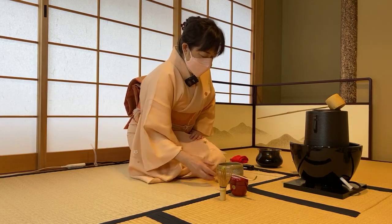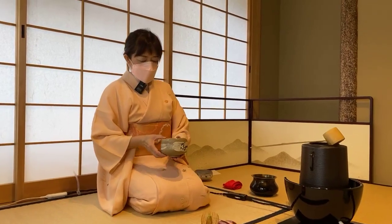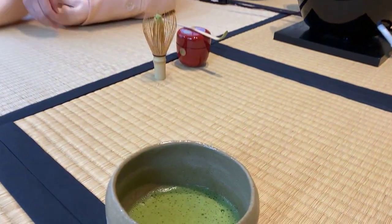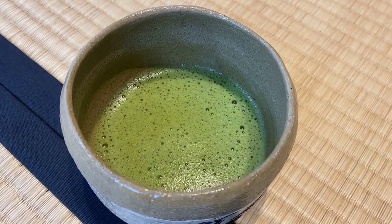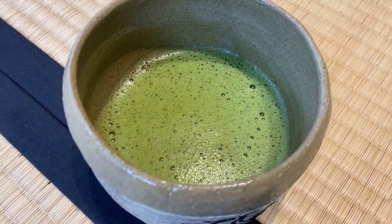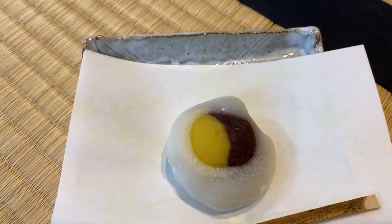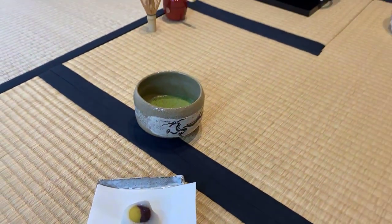Wow. It's got some medium strong one. Medium, just too strong. Can you have a look inside? Wow. So nice. Very frothy. Bowl changed. Then while Lee-san is eating sweets, and after eating the sweets, he enjoyed a bowl of tea.